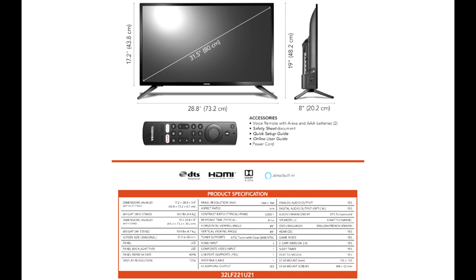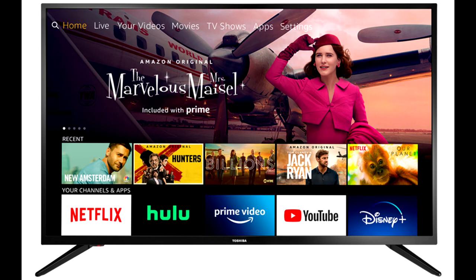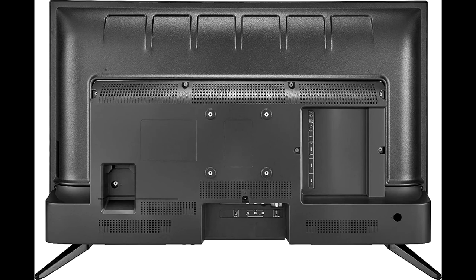Connect easily with dual-band Wi-Fi, 3 HDMI inputs, and multiple input and output options. You can even customize the name of each input and adjust picture settings for each connected device. Plus, your TV keeps getting smarter with new Alexa skills and automatic over-the-air software updates, so you always have the latest.